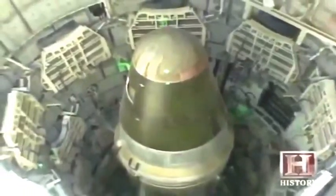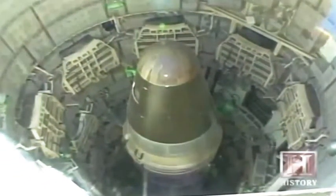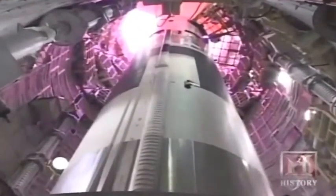By 1963, no less than 54 Titan II missile sites were operational throughout the country, ready at a moment's notice to obliterate an enemy target. Ironically, despite their construction and secrecy, nearly all the missile sites were knocked out, though not by an enemy attack. 53 of them were dismantled as part of a mutual disarmament pact between the two superpowers.